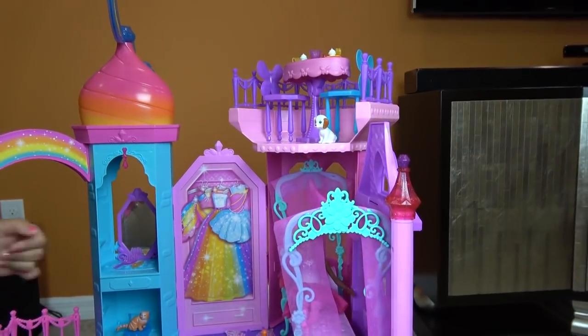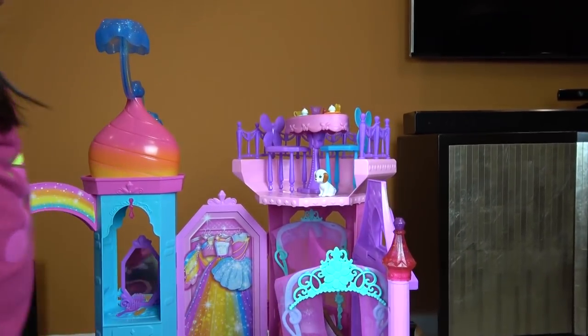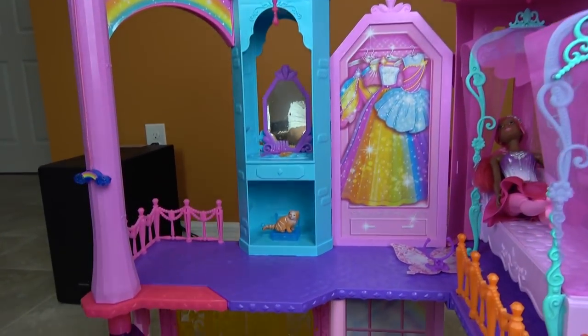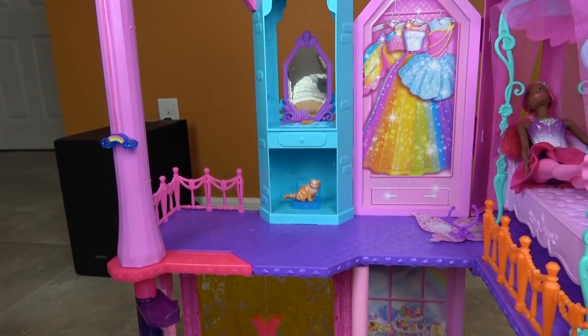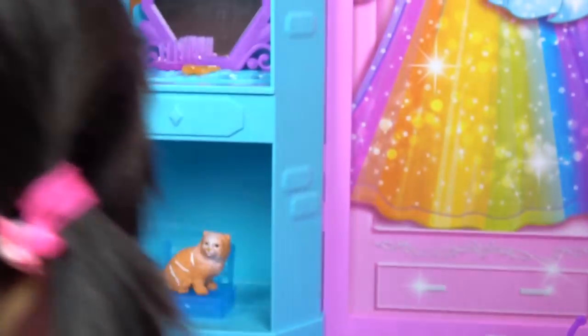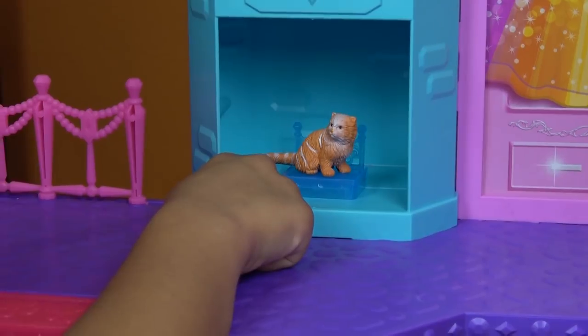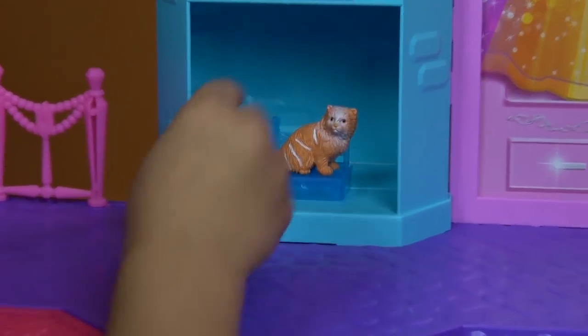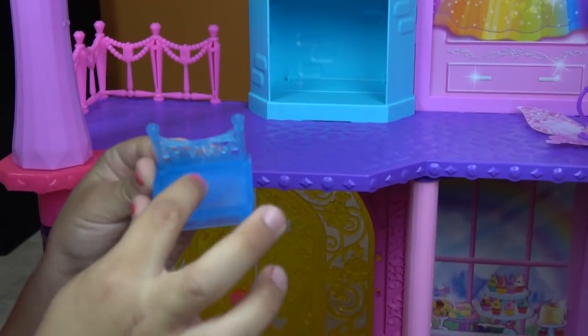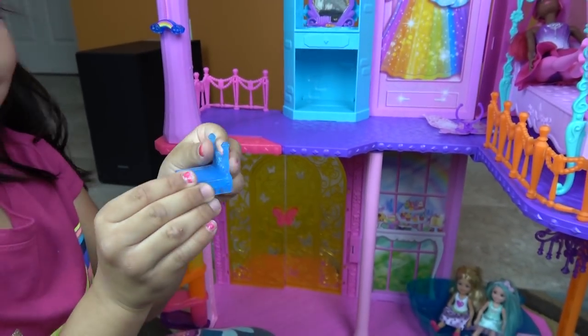Very nice place. Ooh, there's a table up there. Actually, its name is Butterfly. Okay. But Butterfly in the sky. What was the cat's name? It was Rainbow. Because it's a little cute little kitty. Yes. Ooh, let's see its bed. Cool. Has some diamonds here. A little jewel on the bed.